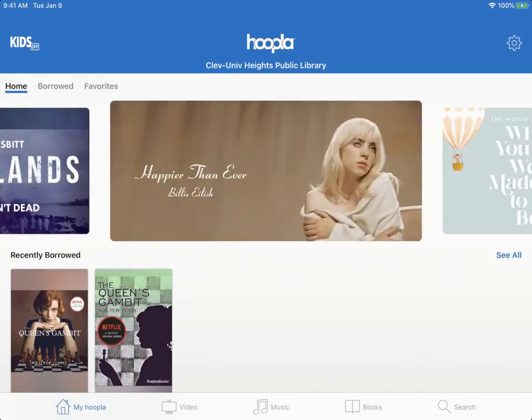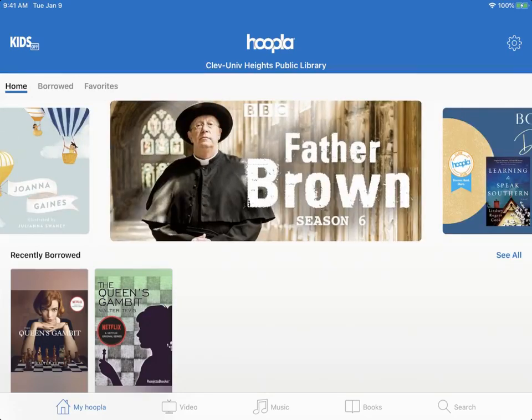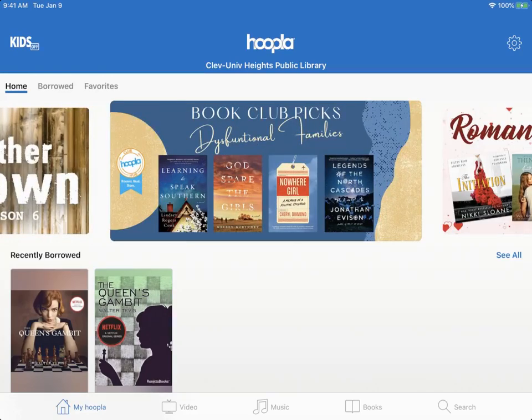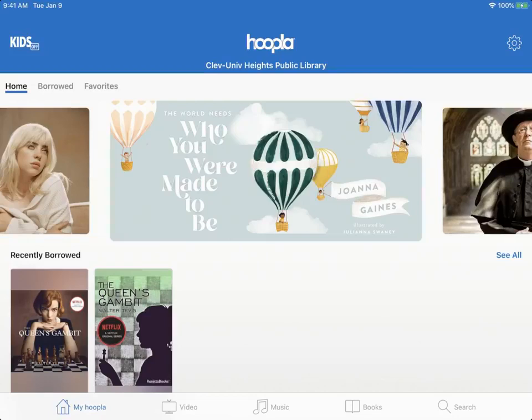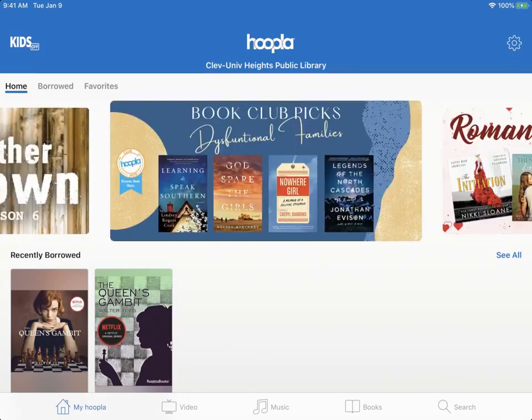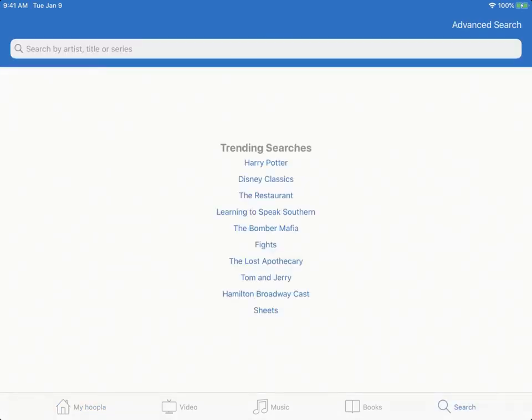The other thing you can do is down at the bottom of your screen in the app, you can see options for video, music, books, and then there's search here as well. So if you are searching for something specific, you can use that search option. They are showing you some trending searches. So if you want to follow those, you can do that.